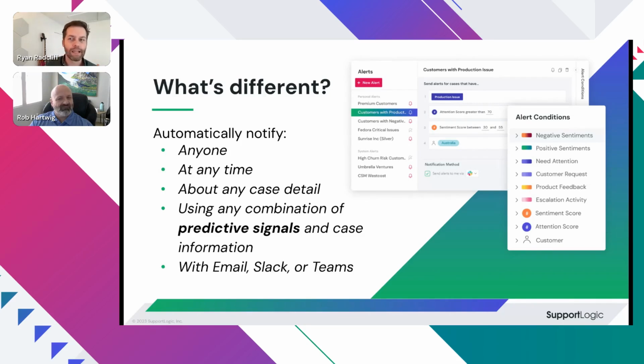I like to think of it like a set it or forget it kind of thing, where you can keep very specific watch on customers and on potential issues. The reason it's different is because you're getting these AI signals as a part of it. So you're not just alerting someone when there's 10 conversation bits in a case or when a specific customer opens a case. It's the predictive part. That's what really makes it special.